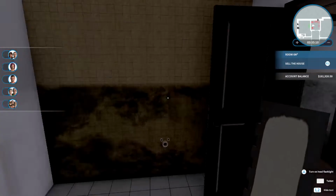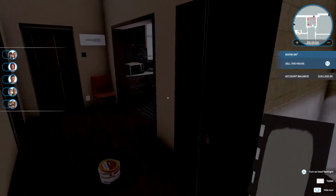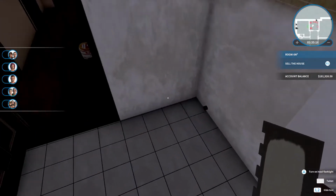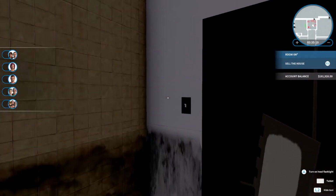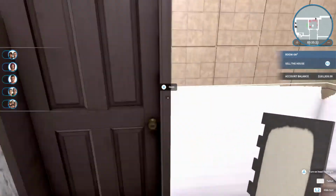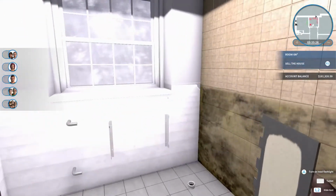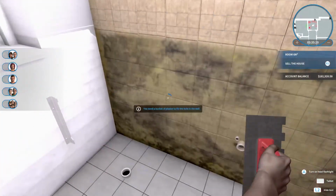Where's the light switch in this bathroom? There is not one. What's behind this door? This is the dumbest spot for a light switch. Behind the door? It should be on this side. But I guess this is because of where the shower was, but whatever.